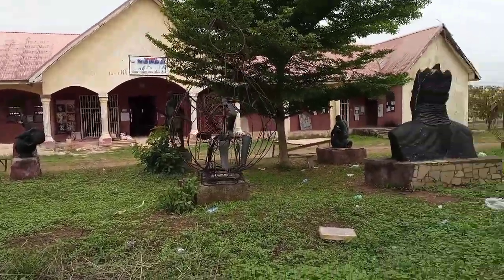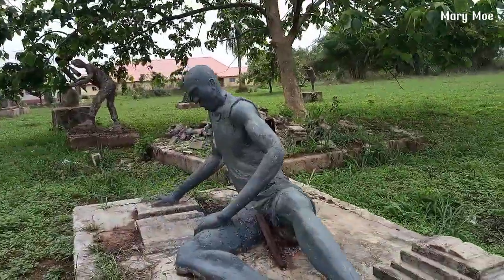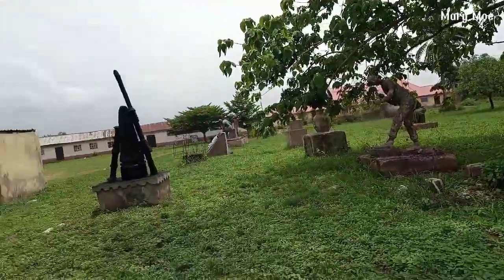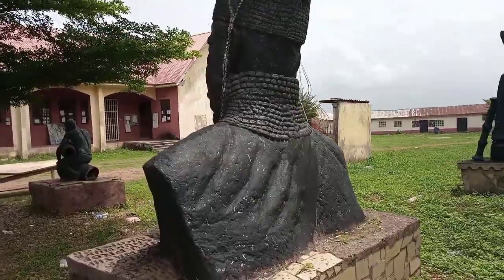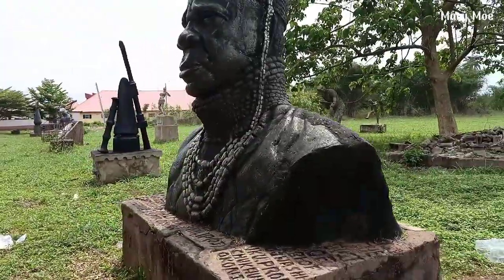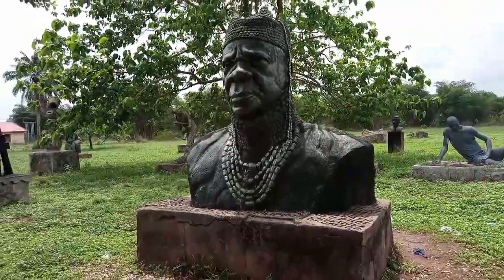So yeah, this is Ogwashi-ukwu Polytechnic. This is the Department of Fine and Applied Arts. And these are some of their works, guys. Can you imagine this? Nigerians did this. Nigerians need to be empowered. They need to be motivated to do things. This, I guess, is a king.